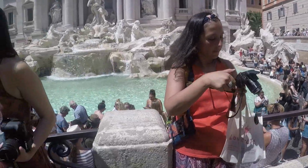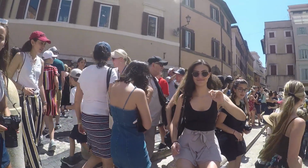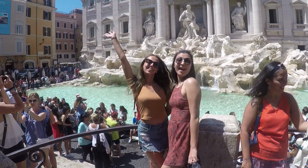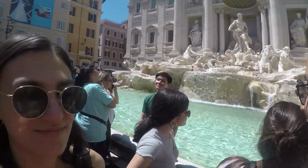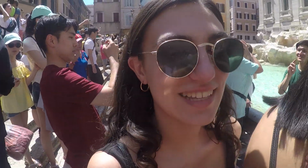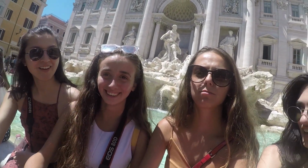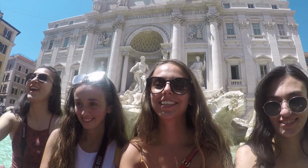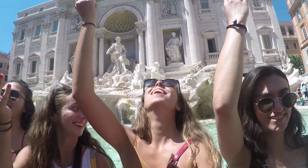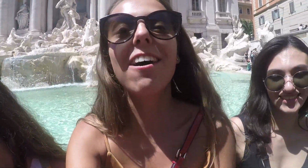Look how packed it gets. Oh my gosh. So many people. And there's Steph. Okay, we're gonna throw a coin in the Trevi Fountain and make a wish just like it was done in the Lizzie McGuire movie, right? Okay, first pick, gotta make a wish. Okay. Ready? We did it! Let's see if our dreams come true.